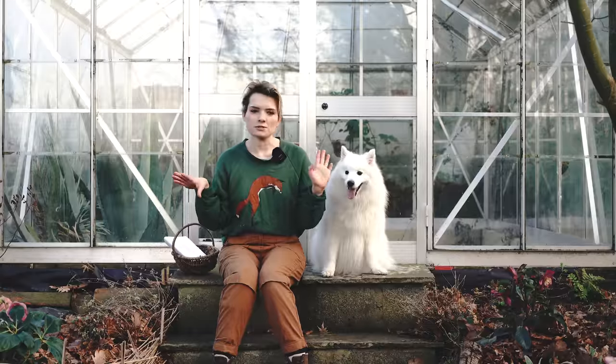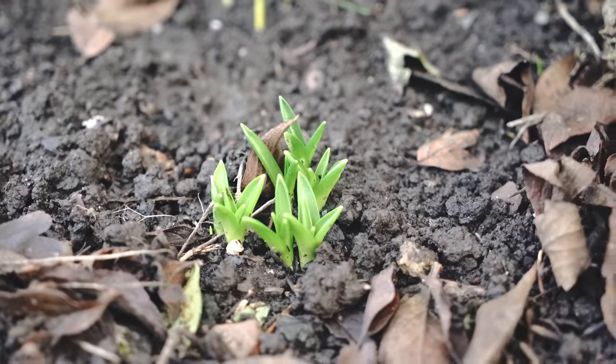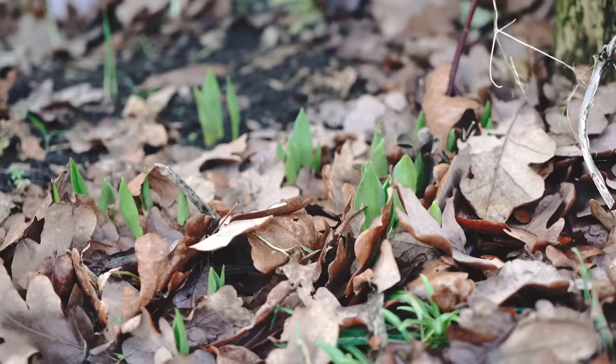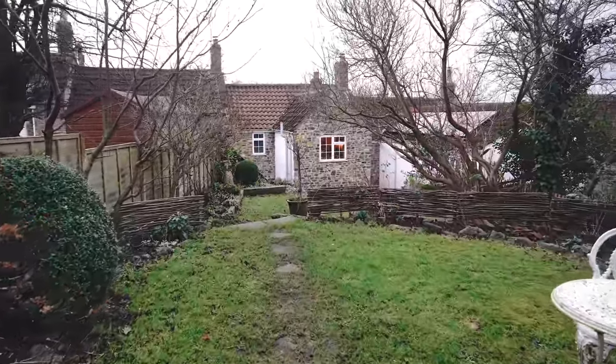You can see the hellebores around me are adding some colour to the garden, and we've got a few bulbs to show you as well. But this time of year is a slower time of year. It's a time to rest and plan.